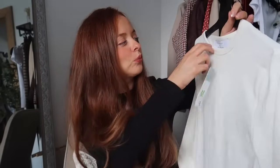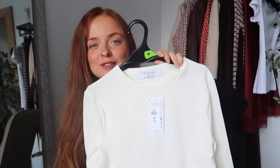It's in ivory. They call it ivory. Yeah, it's just off white. It's kind of like a yellowy white. It's very nice. In fact, I've got a jacket in this colour, and it actually goes with way more than you think. So I do like this one for £6. I just really wish they had it in a small. I'm hoping this fits nicely because it goes with everything.